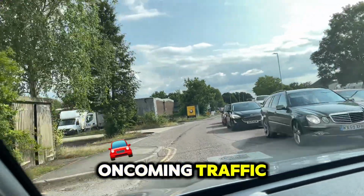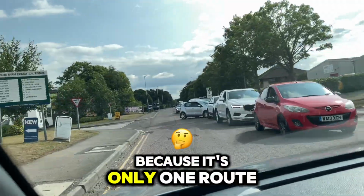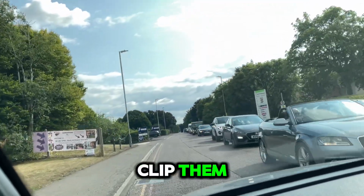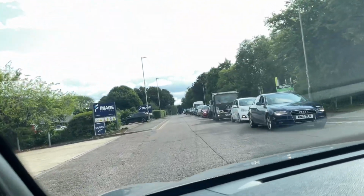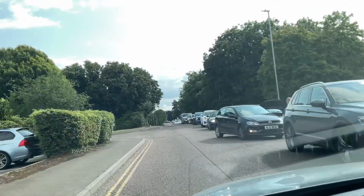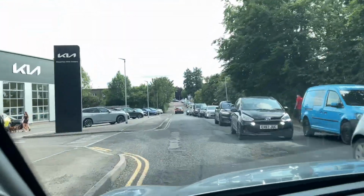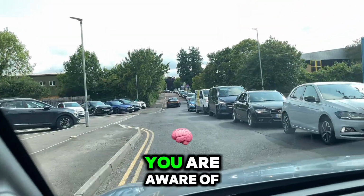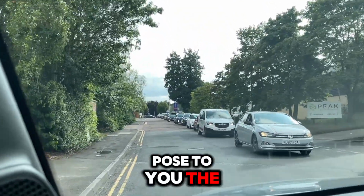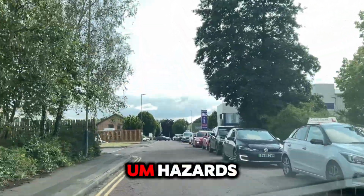You can see the oncoming traffic that we got stuck in here. That is how it is, because everybody has to wait, because it's only one route that goes. So the car is stuck, bumped out there. You need to make sure that you are not going to clip them. Again, you need to make sure that you are aware of all the possible hazards that this traffic can pose to you. Any gaps in between them, cars could be coming in and out, so you need to pay attention to all those hazards.